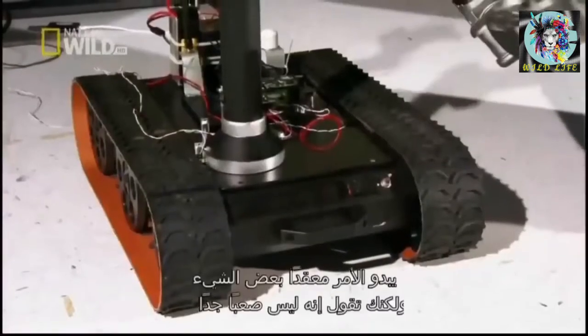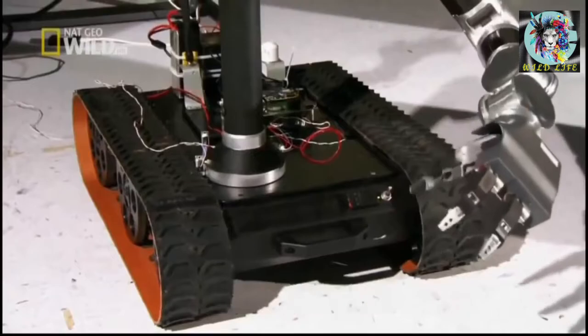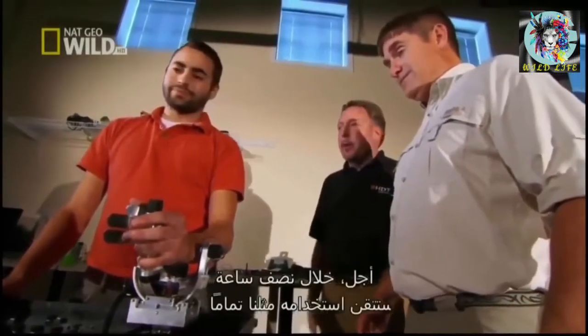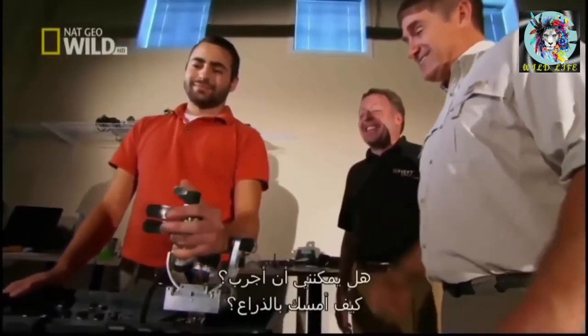Well, it looks very complicated, but you say that it's not that difficult. No, it's not that difficult to use. With a little practice, I might get the hang of it. Yes, a half an hour and you'd be probably as expert as the rest of us. Ooh, I like the sound of that. Maybe 15 minutes. Can I give it a try?